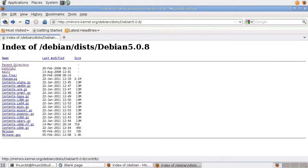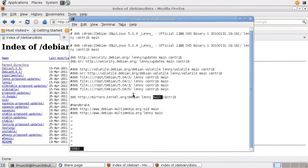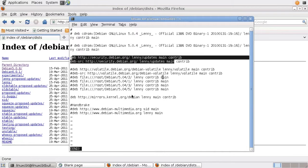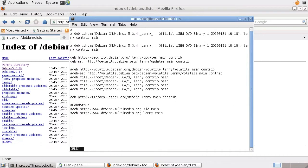So with that said, that's how we know 5.08 is available and is later than our current version, and so long as we're pointing to the appropriate source, we can do the appropriate upgrade. So again, we've confirmed our sources by looking at /etc/apt/sources.list. We have the security updates, which is fine. We also have the pointer to what is now old stable, Lenny, which references 5.08, which will allow us to upgrade to that particular version.